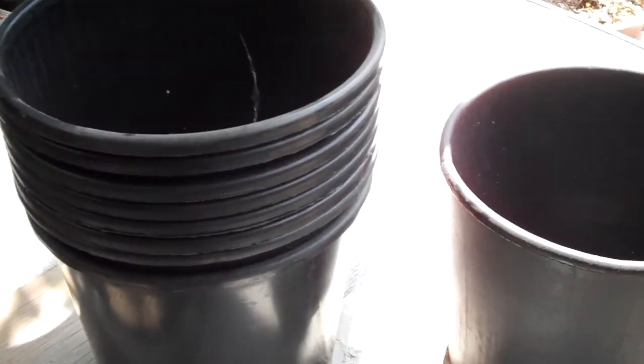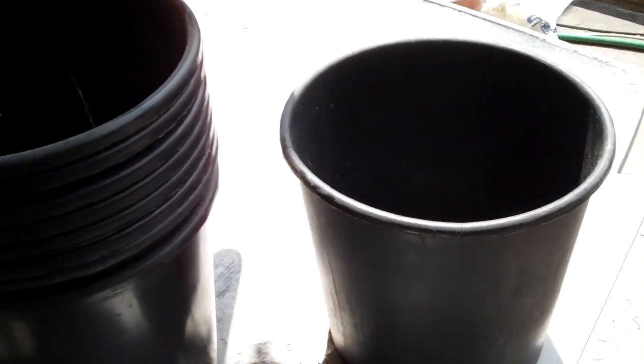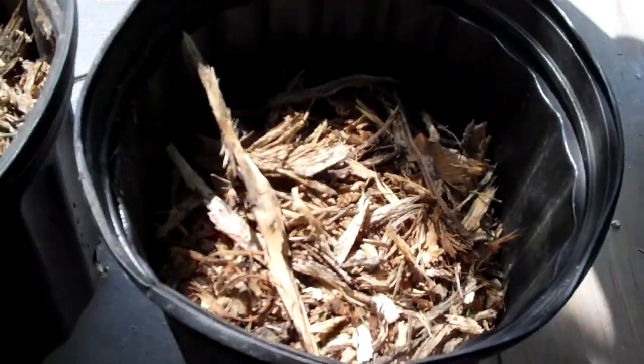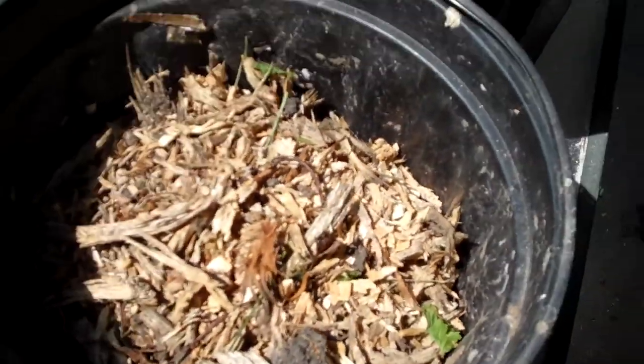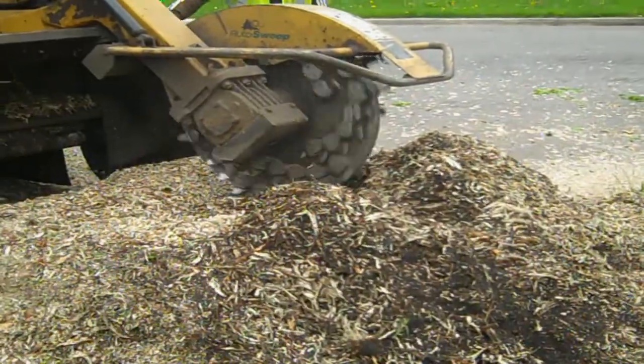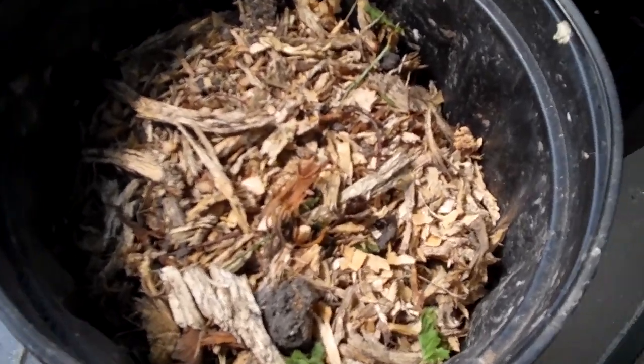Anyway, moving right along to plants. So, here's a bunch of our pots that we've been saving up, and I'm going to put some of these to use now. Water retention is very important, so I'm going to be using some wood chips from the tree that got drilled out in front last week. Wood chips are good for water retention.